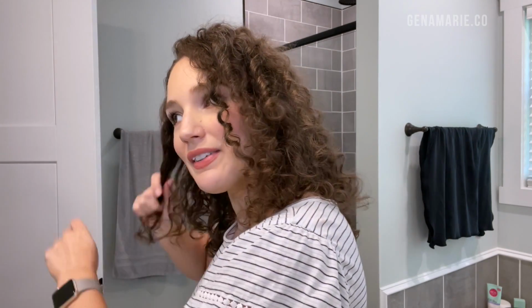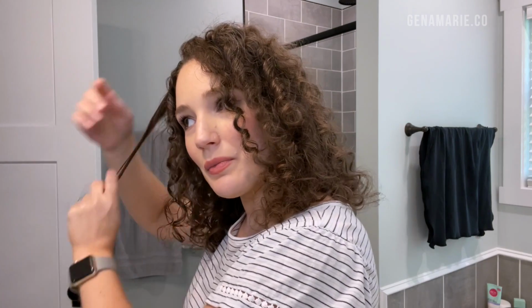I can feel it on my face. Whenever I get really frizzy like this, it just bugs me throughout the day. So I'm just going to smooth some water over where it's frizzy, and that gel that I added yesterday will definitely reactivate. So that's all I really need to do.